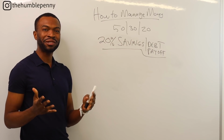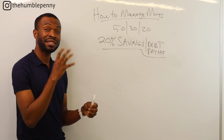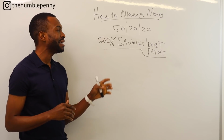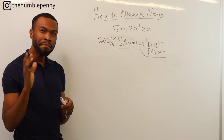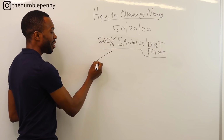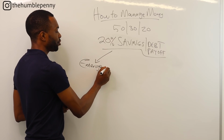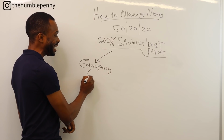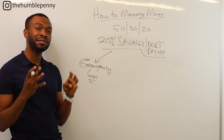Okay, so the final category, and this is by far one of the most important categories because this is linked to your future, is this category of savings and investments. So 20% as a minimum should be going towards your savings. And things here include the likes of your emergency fund. So here you want to really ensure that you have at least 6 months worth of your expenses saved away.